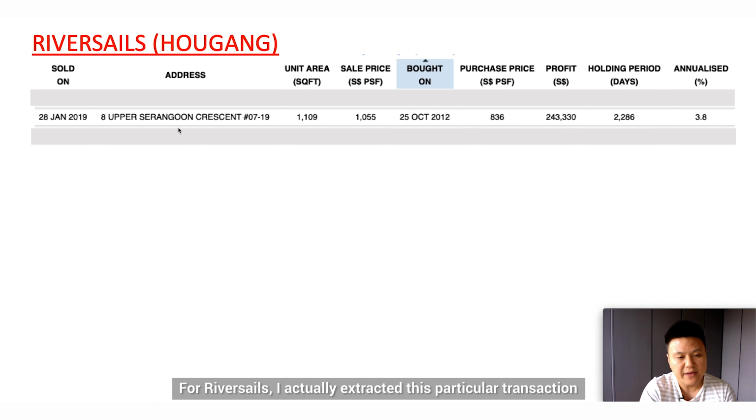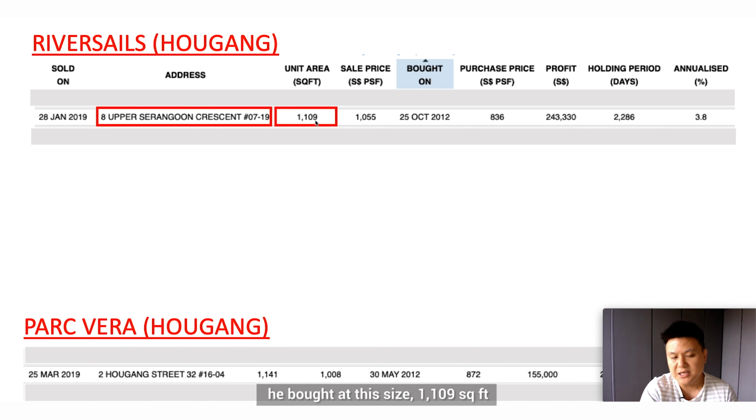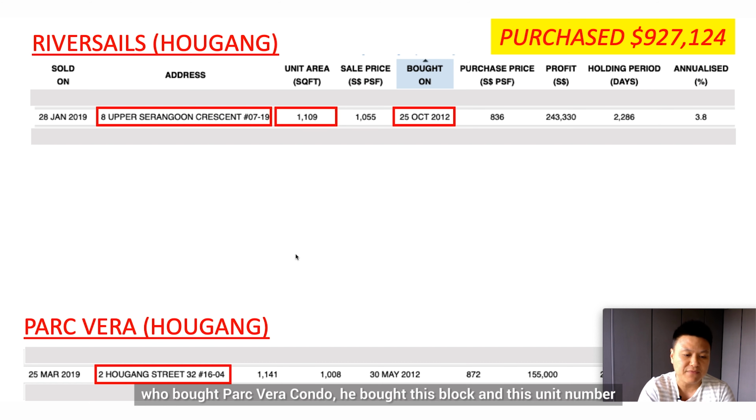For River Sales, I've extracted this particular transaction, and for Park Vera also, this particular transaction. So there's this buyer who bought River Sales Condo, this block and this unit. He bought at this size, 1109 square feet, on 25th of October 2012. He bought at $927,000.